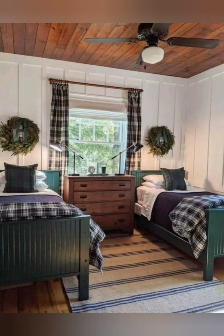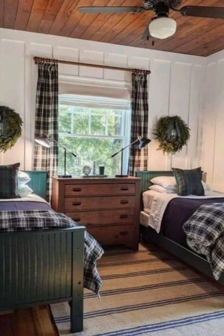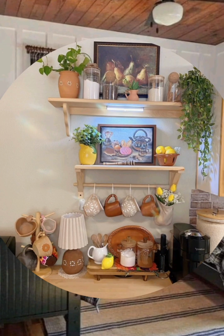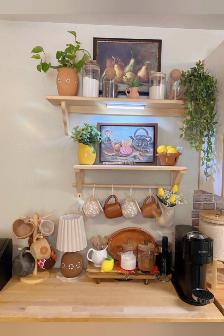Decor and accessories. Details bring the space to life. Vintage kitchenware: ironstone, enamelware, glass jars, and copper pots. Wall art: botanical prints. Use pressed flowers, vintage signs, or old portraits.